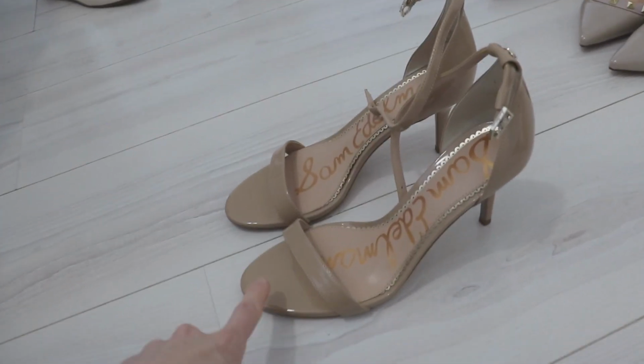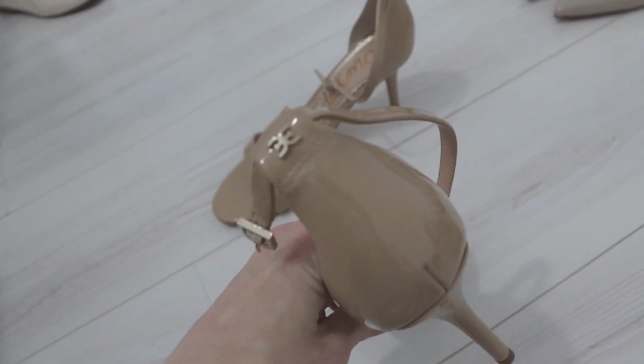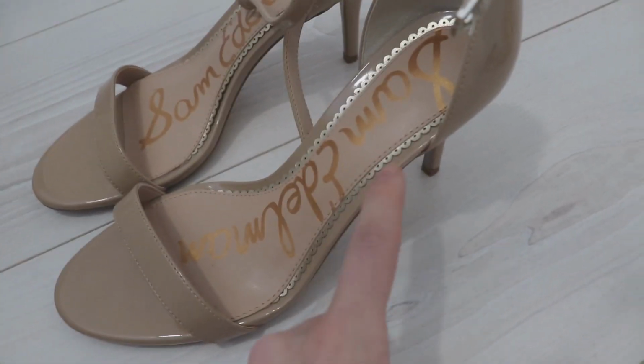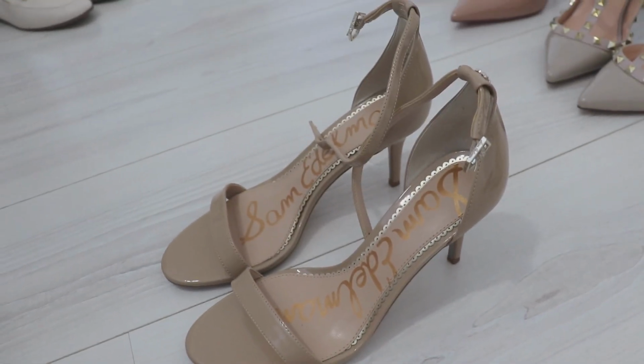And I'm going to get a lot of use out of these as they're so high quality. And I really love Sam Edelman. You can't go wrong. His shoes are just incredible. I also like the little scallop details. He just does a really, really good job of shoes.